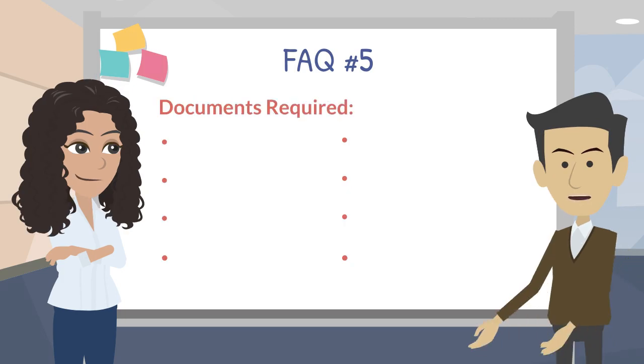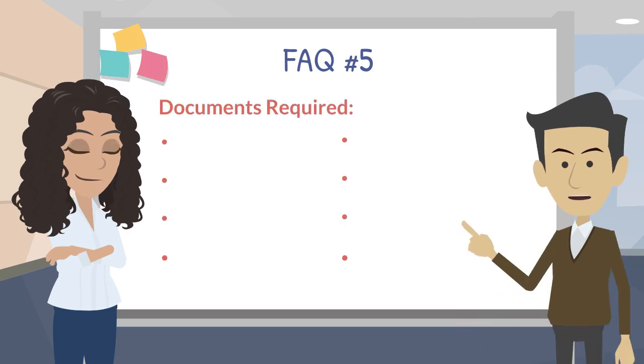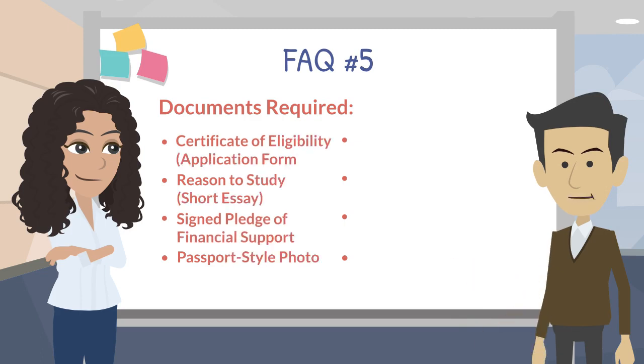Yeah, so it really depends on who the person is, how old they are, what kind of country they have a passport from. But generally, you'll have the same basic documents, which are an application form for the certificate of eligibility that will have your basic information like your name, your address, your date of birth, a reason to study, which is kind of like an essay explaining why you want to study Japanese in Japan and what your plans are for it, as well as a signed pledge of financial support from your financial supporter. So that basically is a letter that says, this person, I will take care of them financially during this time period that they're studying Japanese in Japan.